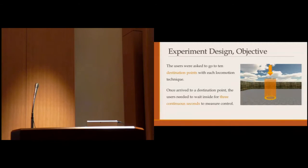So I will continue with the experiment design. The objective was to go to 10 destination points with each locomotion technique, and once arrived at a destination point, the user was needed to wait at the destination point for 3 continuous seconds. This was done to measure the control of that locomotion technique.